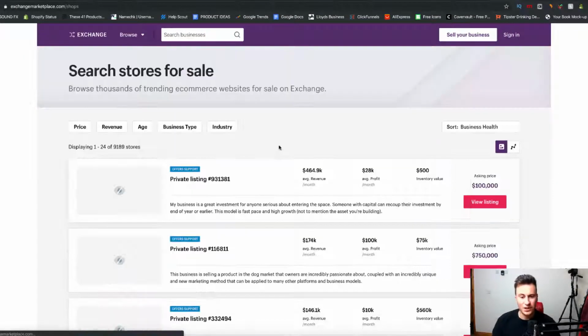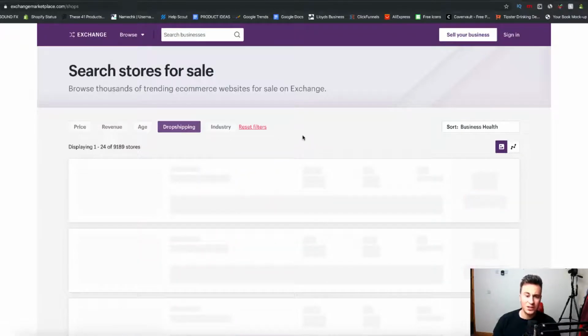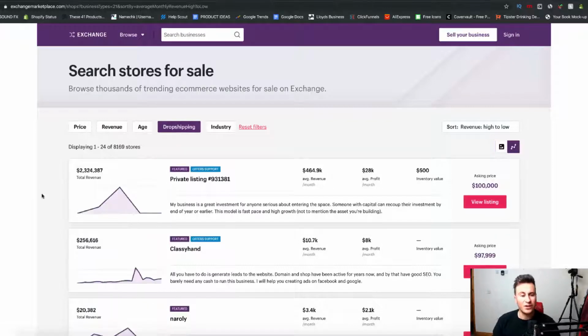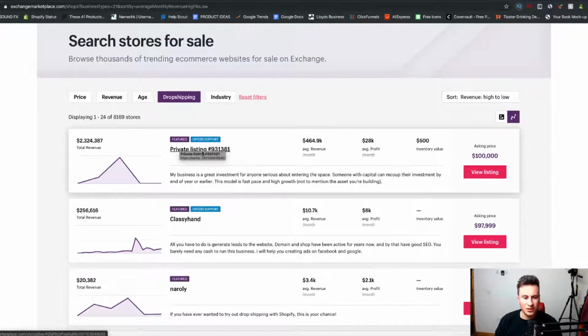So what you want to do is just head across, browse all stores. We want to go for dropshipping. Obviously, the closer to the same business model as us, the better, because then we can replicate it. Revenue high to low, and then just make sure you click the graph so you can actually see the revenue numbers. The two things we want to keep in mind when we're scrolling through all these different listings is, number one, to make sure they're not private listings, as this one is here, because when they're private, they don't give out their store URL, so we can't go to their store and we can't see their products.